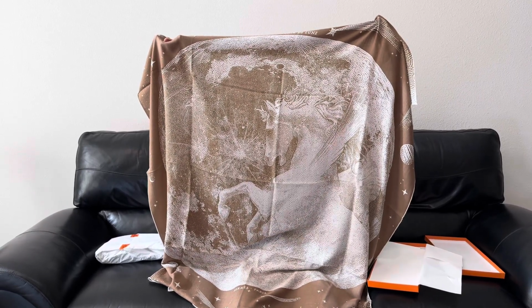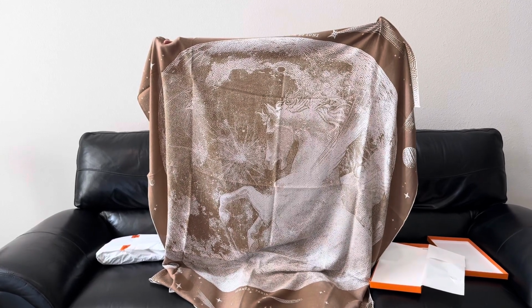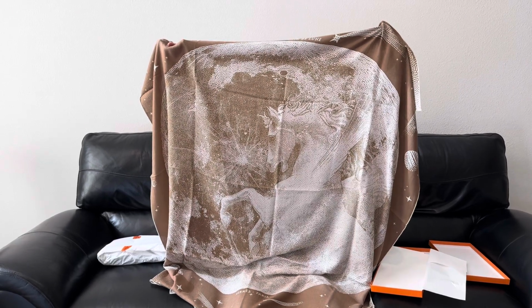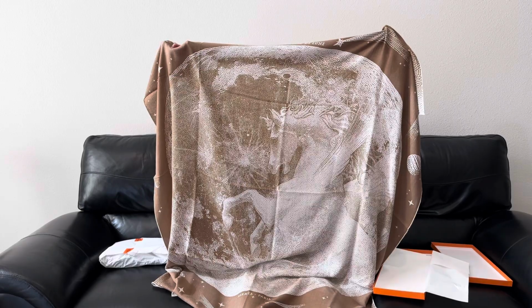This shawl design is of a moon, the Pegasus in the middle, and various geometric motifs throughout the moon, and stars, planets, and galaxies on the sides.